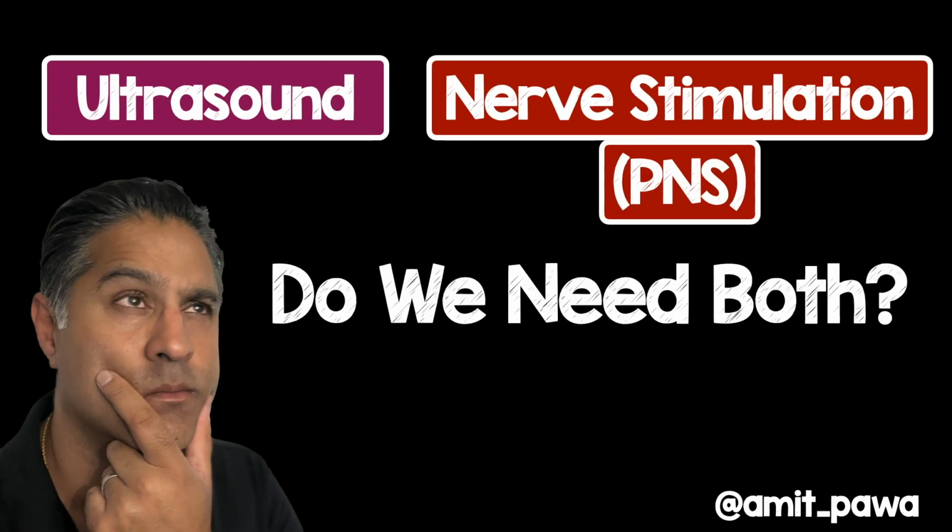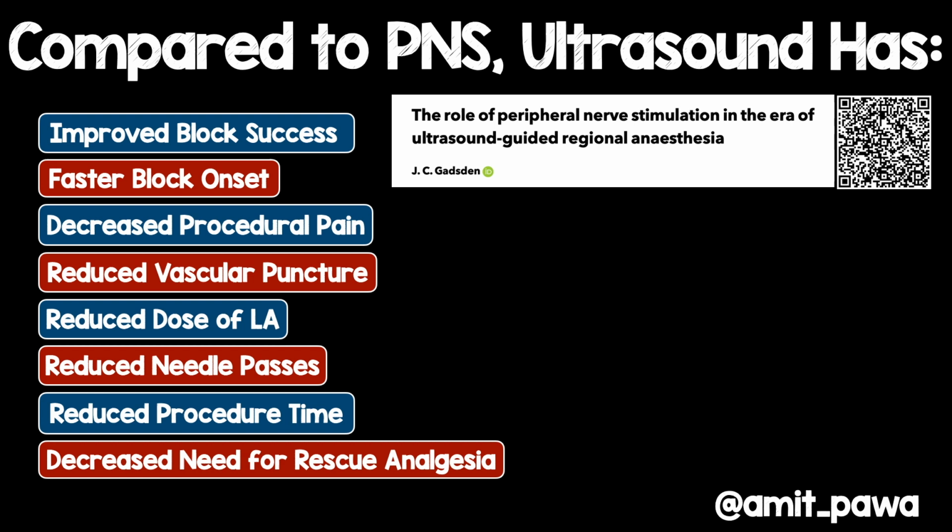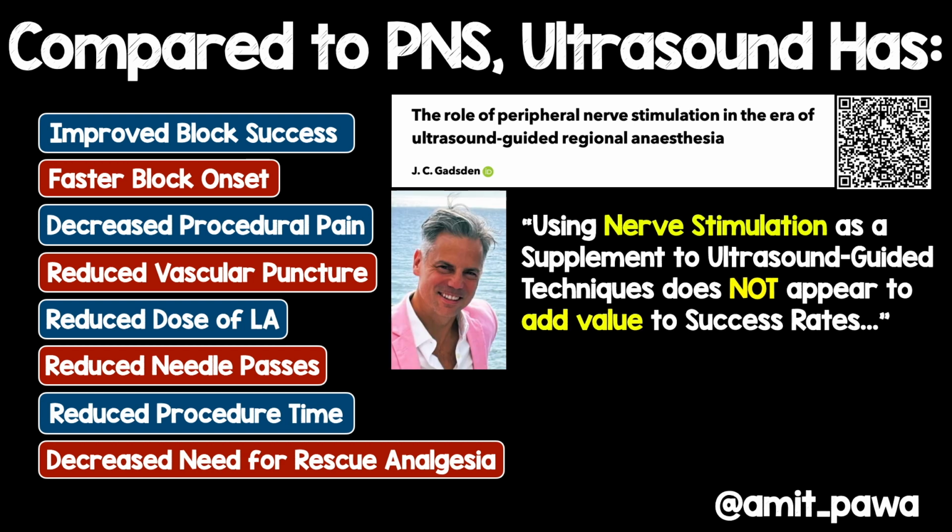So now that we have that information, the thing that I really need to decide is, do we need both ultrasound and nerve stimulation or peripheral nerve stimulation to perform regional anaesthesia? As you can see here from this list of supposed benefits, compared to peripheral nerve stimulation, ultrasound had a whole host of potential advantages. Now, I got all of these from a really useful article that was written by somebody who you might recognize. And in fact, what Dr. Gadsden said in this same article was using nerve stimulation as a supplement to ultrasound-guided techniques does not appear to add value to success rates.